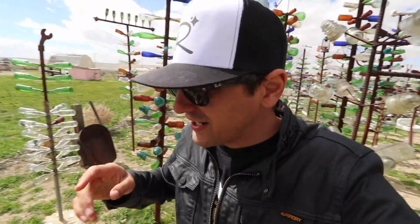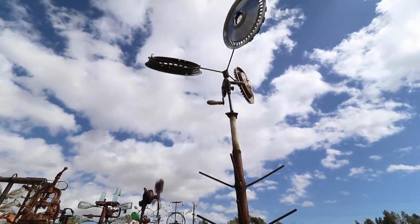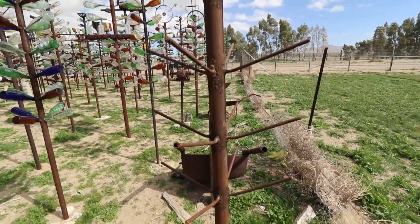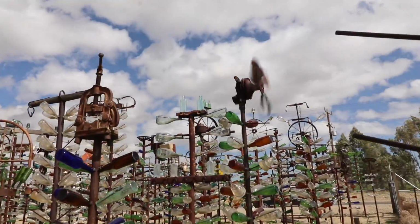Big gust of wind there. Check this out though, right over here on the edge. It looks like there are still more bottle trees being added. Here's a naked bottle tree. This is what it looks like without the bottles. Looks like there's still some more work to do out here. Whoa! The wind!